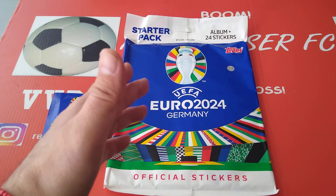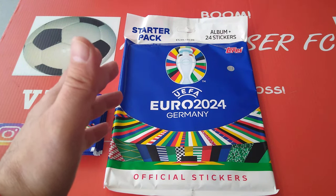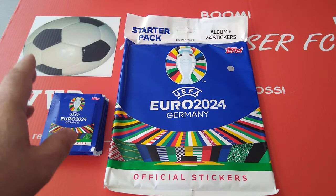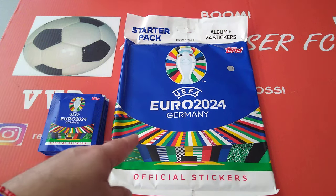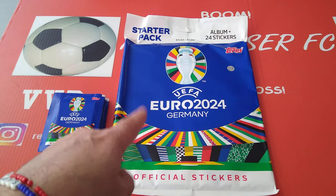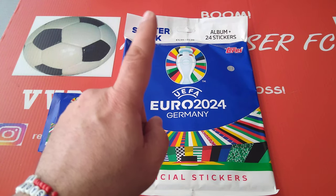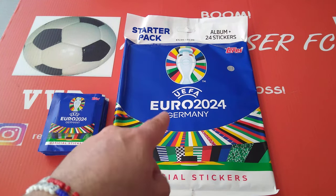I'm sure you guys have heard and read the news about the teams that did not get the rights, like England, France, Germany, and Italy. They're going to be generic stickers in here. There's going to be playoff teams in here. It's a big, big collection at about 700 odd stickers. We're going to have a look at it.